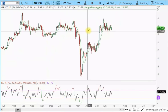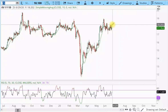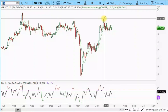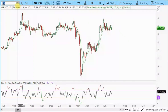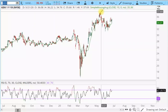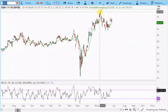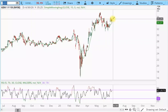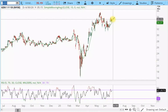And the fact that silver and miners both are still diverging from gold. You can see that gold has made a higher high and silver has not, and neither have the mining ETFs. GDX also has not made a higher high, and I've seen intermediate cycles that have topped this way with divergences in the miners and silver. So this is still a cautionary flag for me at this point. This needs to get corrected.